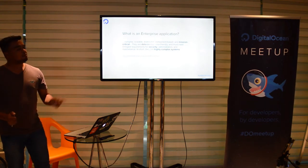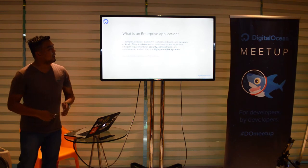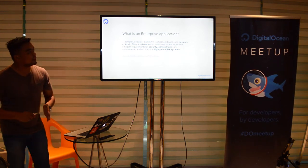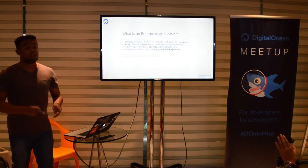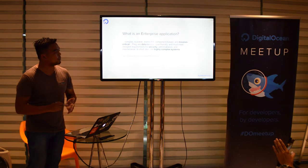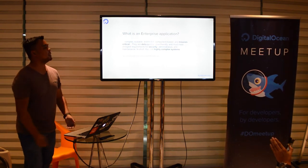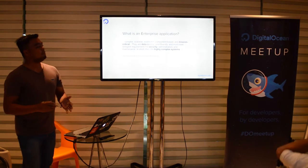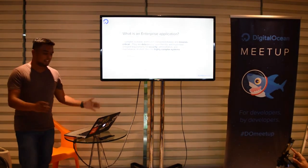So, Microsoft defined it as complex, scalable, distributed, component-based, and mission-critical. They are data-centric, user-friendly, and must meet stringent requirements for security, administration, and maintenance. In short, very highly complex systems. So, malaki.